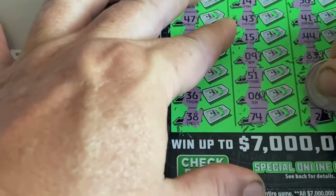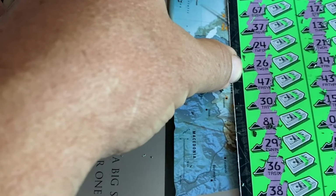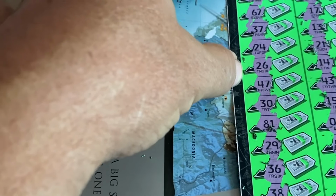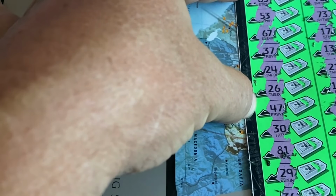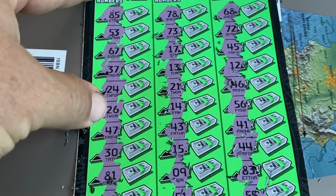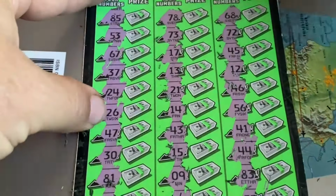Looks like it's going to be matching numbers or nothing on this ticket. Alrighty. 69. No 69. 76. Well, sorry about that. It's about ridiculous putting it all the way over where nobody can see anything. Well, I've been showing them my thumb knuckle for 52.